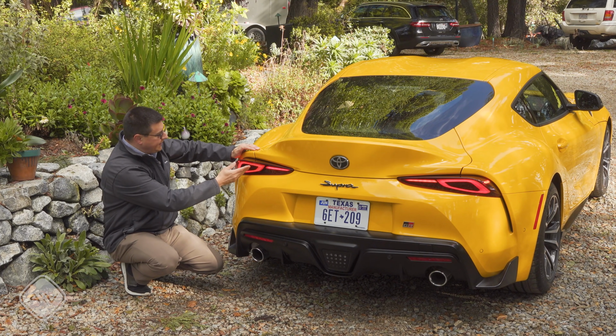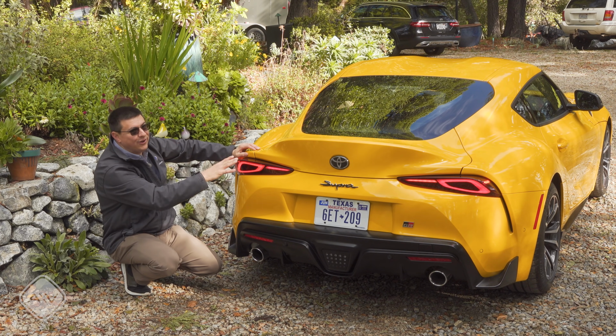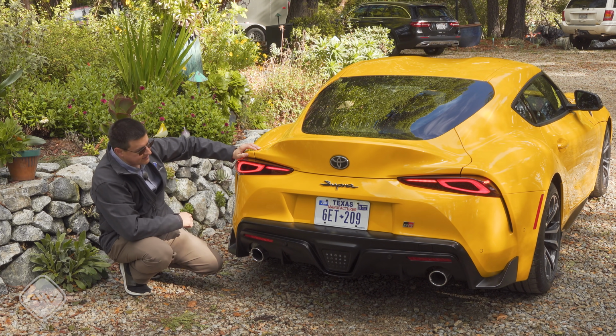Moving around to the rear, we find LED taillights and what looks like a vent, but this is actually not functional right there. A very large ducktail trunk lid and then dual exhaust at the bottom.